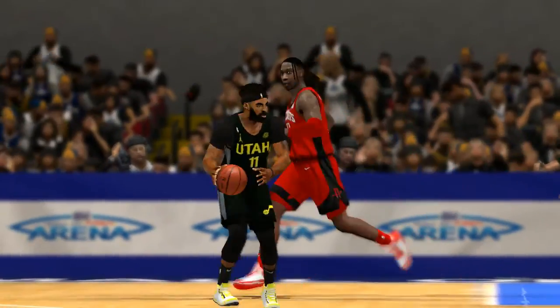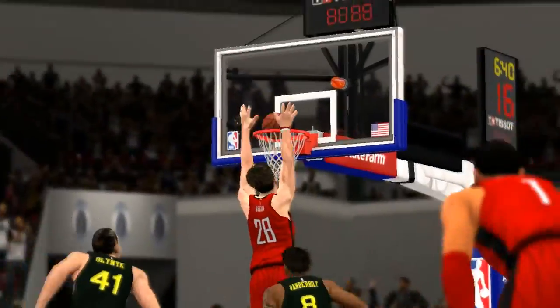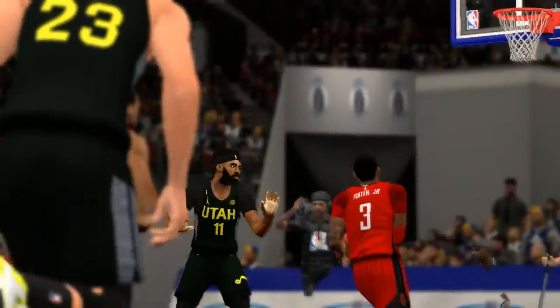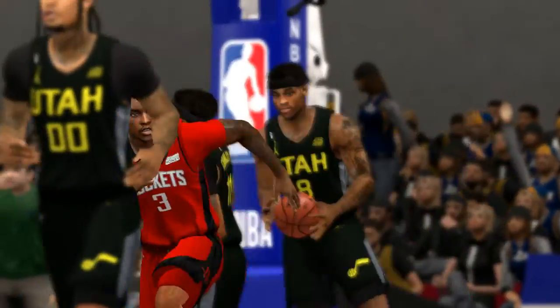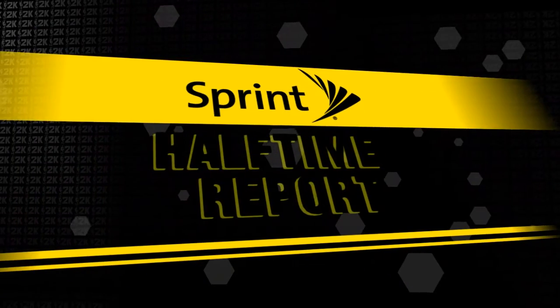A tough matchup, but the Rockets are staying afloat. They've been having their way inside. A huge lead when it comes to points in the paint, making it very hard to defend against them. Now let's get back over to Kevin Harlan and the rest of our crew as the second half gets underway.